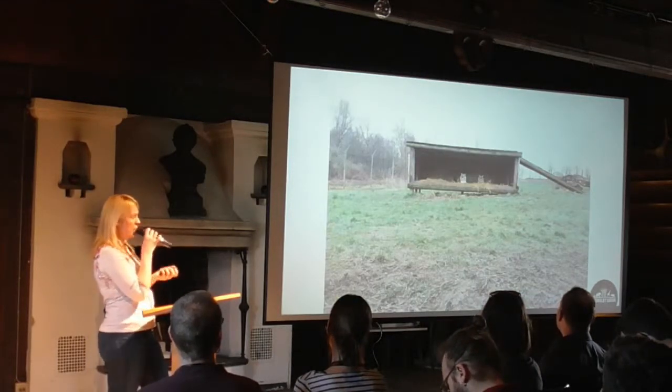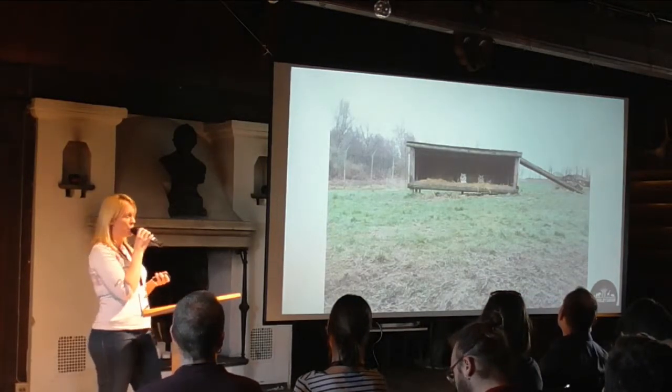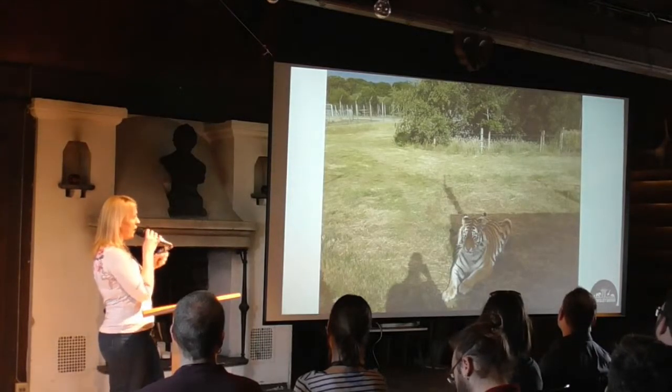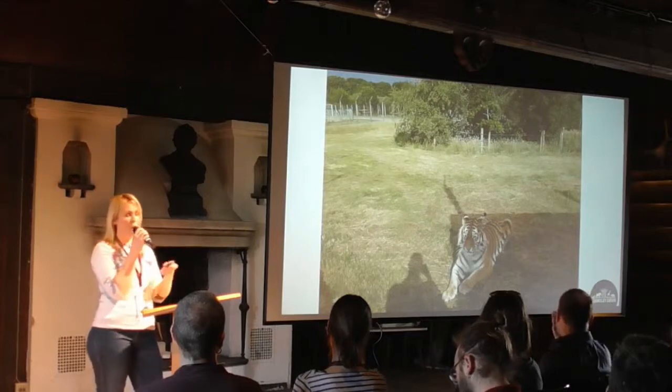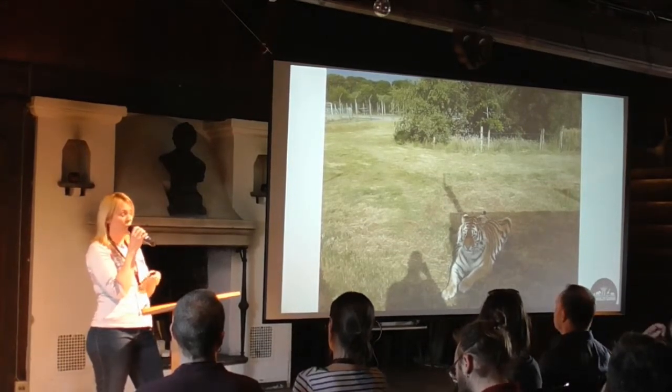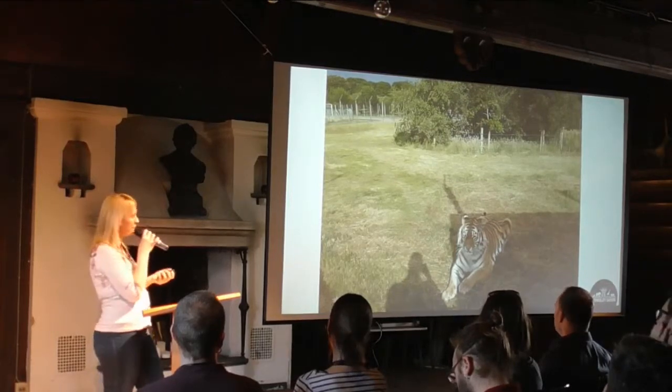So this is not to necessarily show the tigers, but just to show you how open the exhibit was. And you can see as well from here, there is a clump of trees in the middle, which the tigers used to hide behind, but there wasn't any water access. There wasn't a lot of coverage for it. So they weren't terribly happy there.